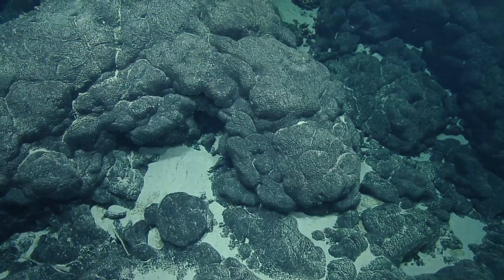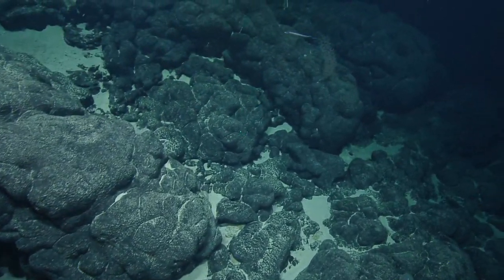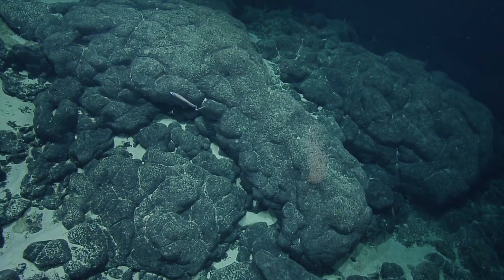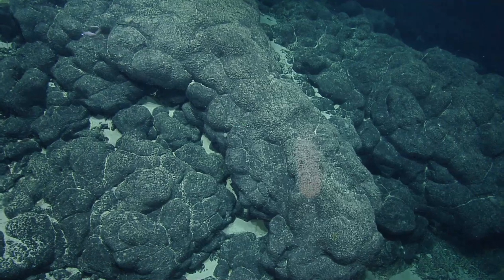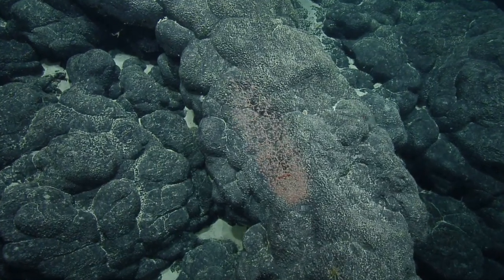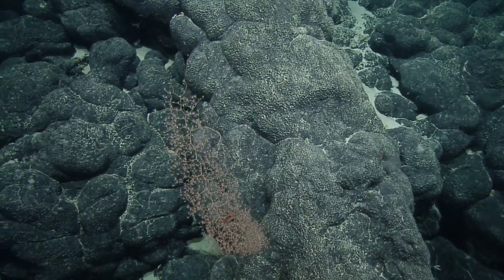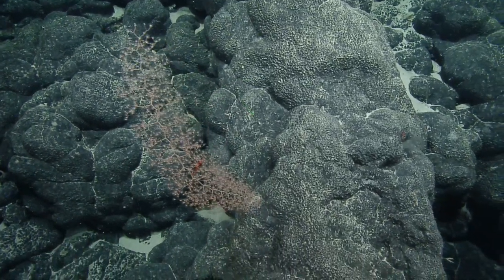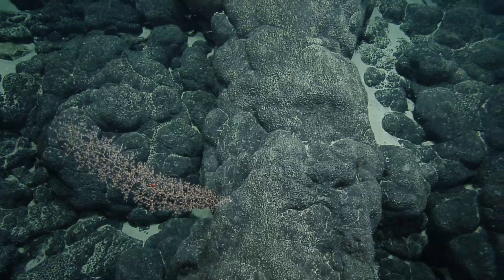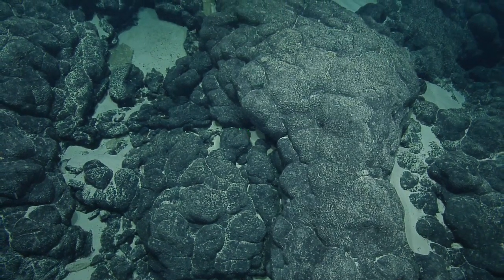There's a nice Chrysogorgia on the right, just out of frame. I don't know if you got the tether to look at it or not. Right behind the halosaur. No squat lobster, just a shrimp. These Chrysogorgias almost, certainly not always, but the vast majority of the time have a Eumunida squat lobster in them usually. And if they don't have one of those, they have one of those red shrimps that this one seems to have.